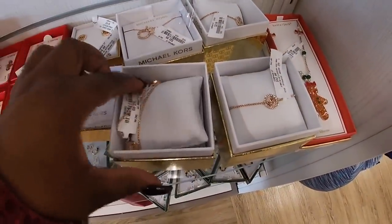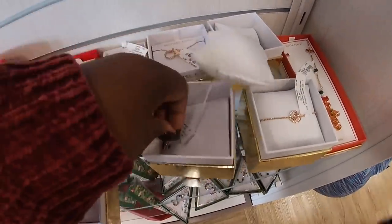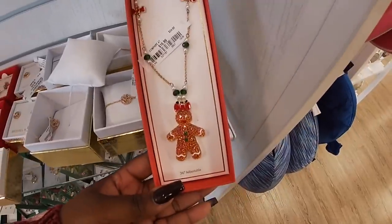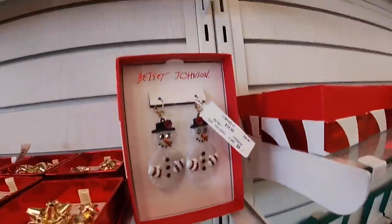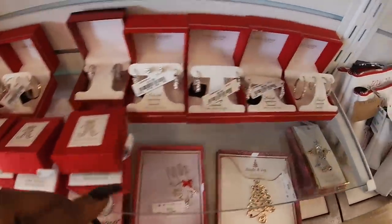Cute little bracelets and necklaces. This one has a little lock. Okay, just straight off the pillow like that. It's all the way down in there. I'm not gonna try to take it out because I don't want to be the one to break it, but I have this one. And this cute little gingerbread necklace is 17. Cute little initial necklaces, 13. Those cute snowman glasses, and they have the bows. Cute little dogs.